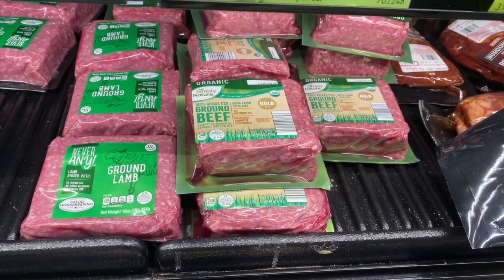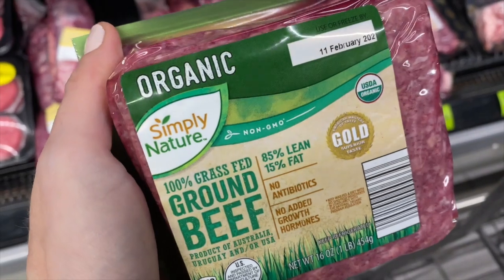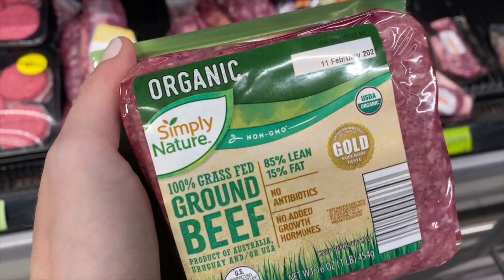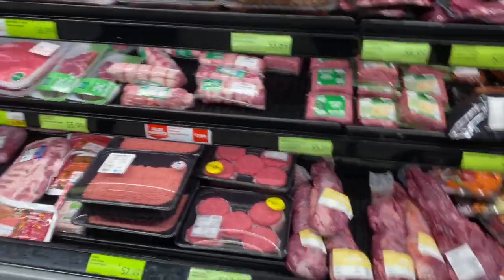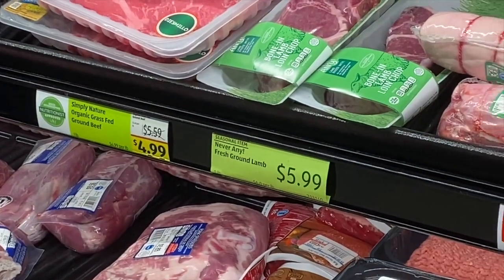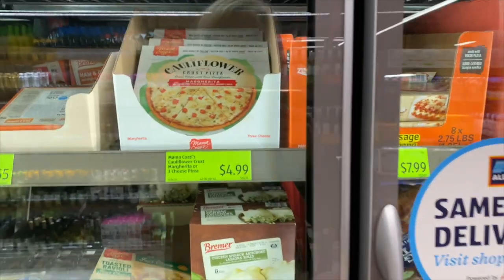Now this caught my eye, this grass-fed organic ground beef. I just think it's funny that it's a product of Australia, Uruguay, and or the US. But all right, no added growth hormones, no antibiotics, 85/15 is not bad. And this was actually for sale for $4.99. I know where it says $5.99, but if you actually look at the correct label, it was on sale for $4.99, which for grass-fed ground beef. It doesn't say if it's grass-finished though, so that remains to be seen.